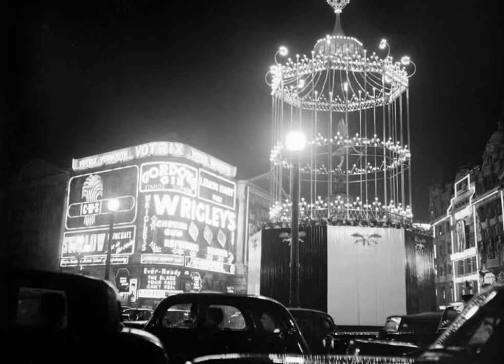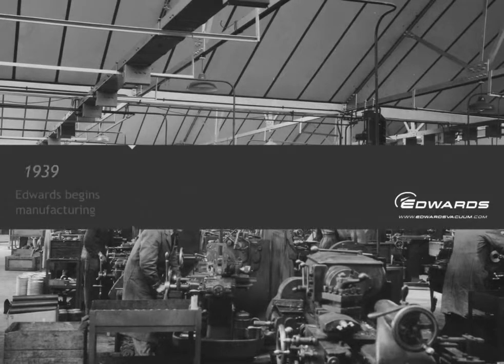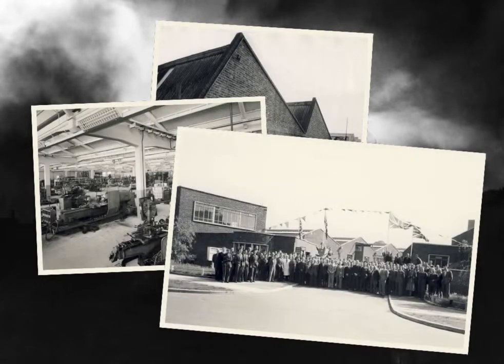At the outbreak of World War II, it became clear that pumps could not be sourced from Europe. Instead, they needed to be made in the UK. A critical change for Edwards, and a challenge that was met. Vacuum was an unsung war hero, with a number of new applications starting to shape the Edwards business of the future.